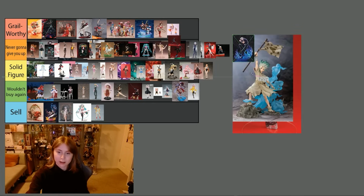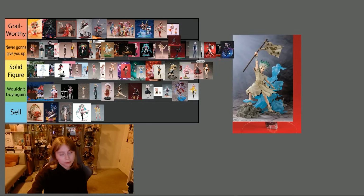I love this figure, and I've been watching Jujutsu Kaisen season 2 and loving it, so it's just refreshed my love for Gojo. He's so cool. Oh my god, I'm running out of space again. Okay, Gojo's pretty cool.